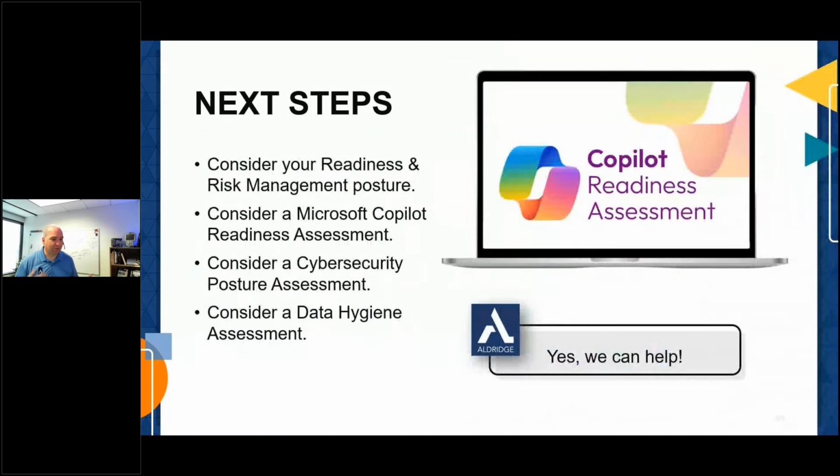Consider your readiness and your risk management posture. Consider doing a Copilot readiness assessment. Aldridge Principal Consultant, great resource for that. Consider a cybersecurity posture assessment, and consider that data hygiene assessment. And of course, yes, we can help you navigate all this stuff.